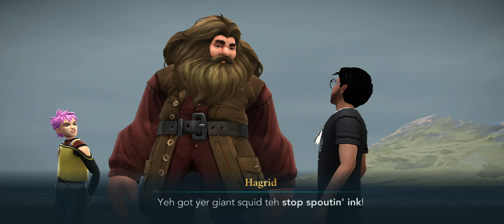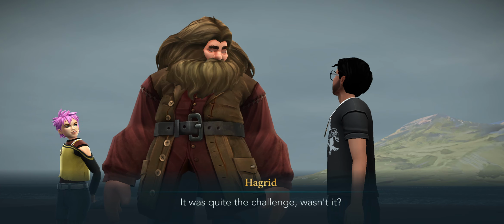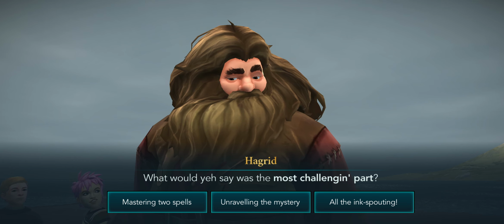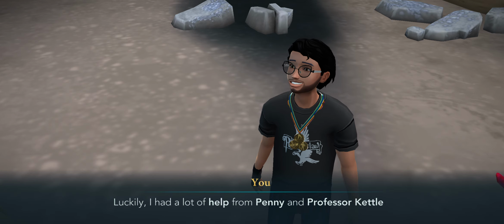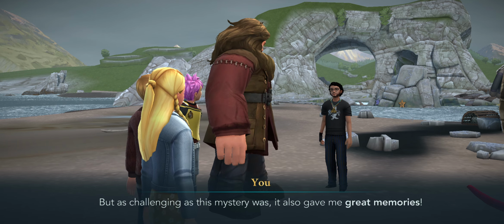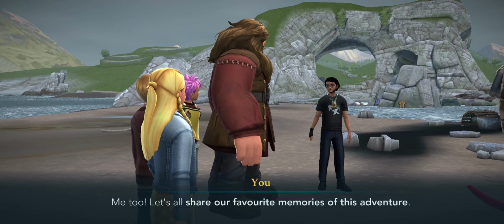You did it, Grogu. You got your giant squid to stop spouting ink. Thank you, everyone. I couldn't have done it without all of you. The ink spouting mystery surely was a tough one to unravel. It was quite the challenge, wasn't it? What would you say was the most challenging part? Unraveling the mystery of what was happening. I didn't know enough about giant squids. I had to do a lot of research and observe my giant squid's behavior. Luckily, I had a lot of help from Penny and Professor Kettleburn. But as challenging as this mystery was, it also gave me great memories. My favorite part was diving underwater, and I'd love to know everyone else's favorite memories if you want to share them. Me too. Let's all share our favorite memories of this adventure.